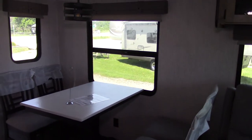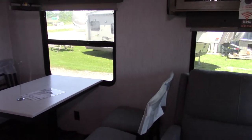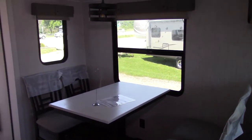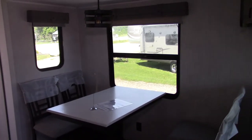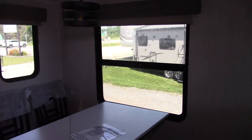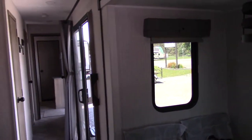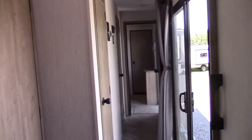And the dinette that seats four. And as you can see, there's lots of space. You can move the chairs back, and for those of us with girth, there's plenty of room and comfort. So again, lots of lighting, nice big windows, lots of storage. And then the feature of this trailer as a two bedroom is right here.